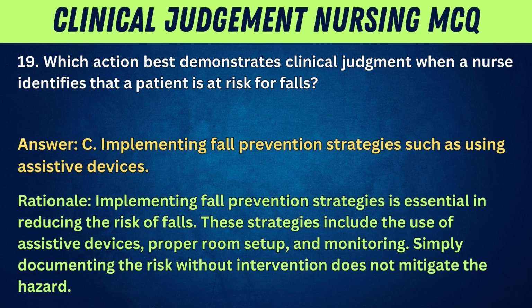Answer. C. Implementing fall prevention strategies, such as using assistive devices. Rationale. Implementing fall prevention strategies is essential in reducing the risk of falls. These strategies include the use of assistive devices, proper room setup, and monitoring. Simply documenting the risk without intervention does not mitigate the hazard.